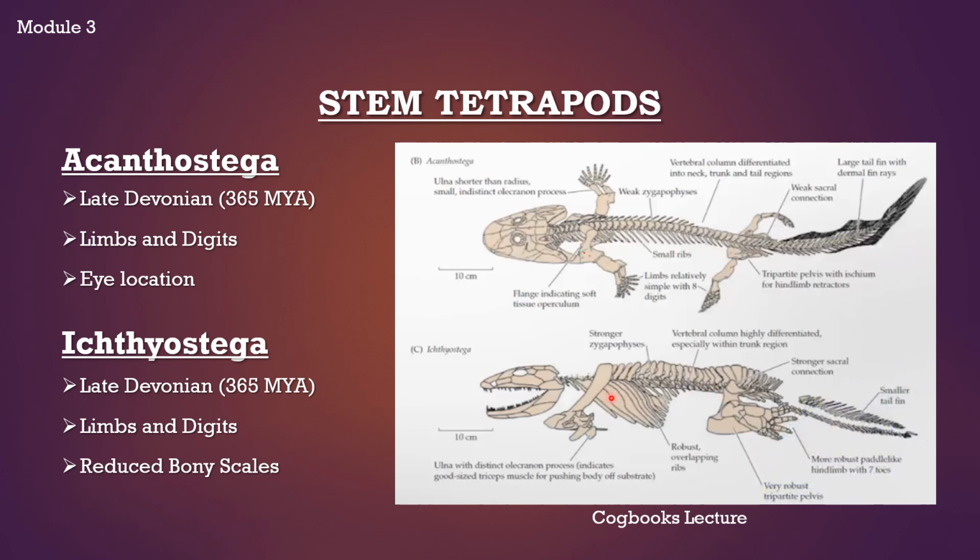We'll also see a much stronger vertebrae here, and this is definitely going to help play a role with that transition onto land. So like with Acanthostega, this tail, very fishy. These flipper fingers, very fishy. Up here though, eyes on the side of the head, a little bit more terrestrial, stronger vertebrae. Look at those overlapping ribs. This is definitely for land walking.